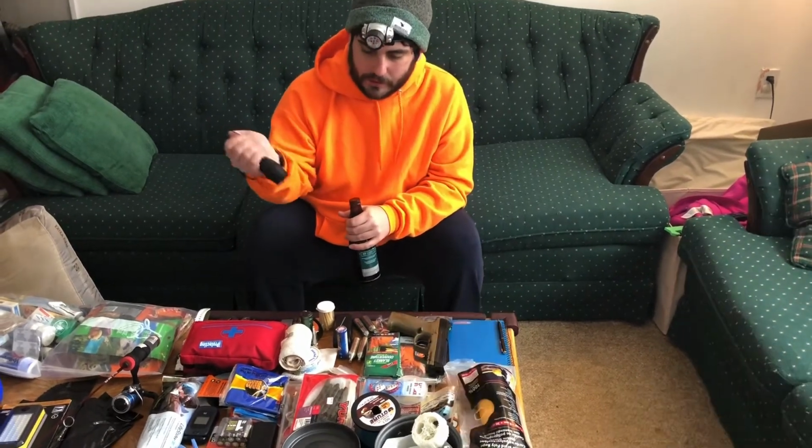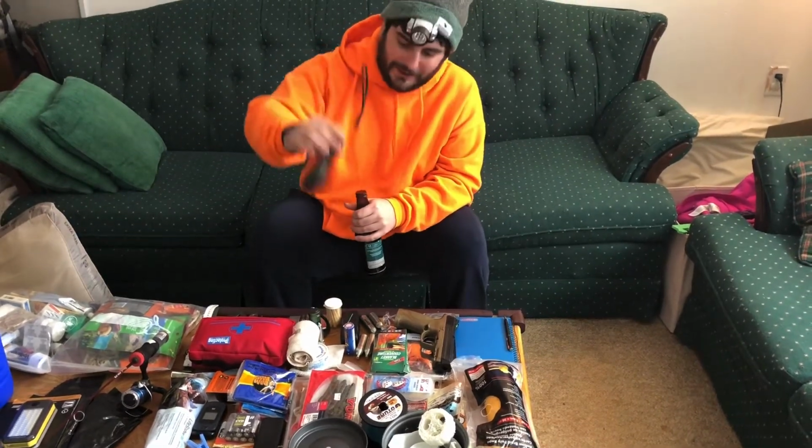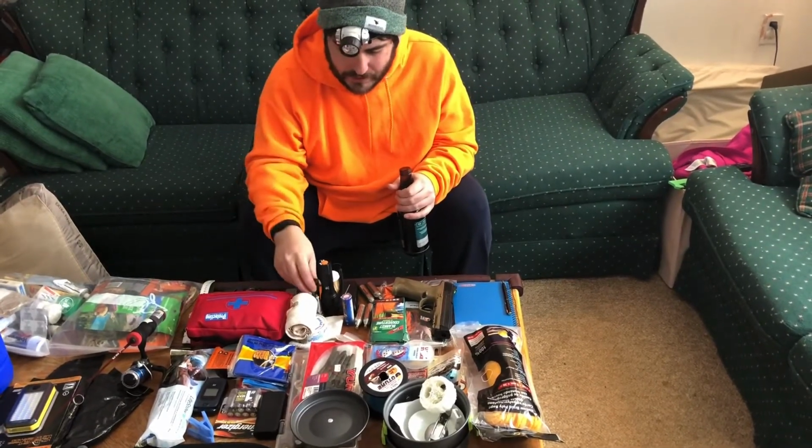Flashlights, important to have. You just dropped a BB on the floor. Yeah, there's BBs stuck in my flashlight. Yeah, but you just dropped one on the floor. I'll pick it up.